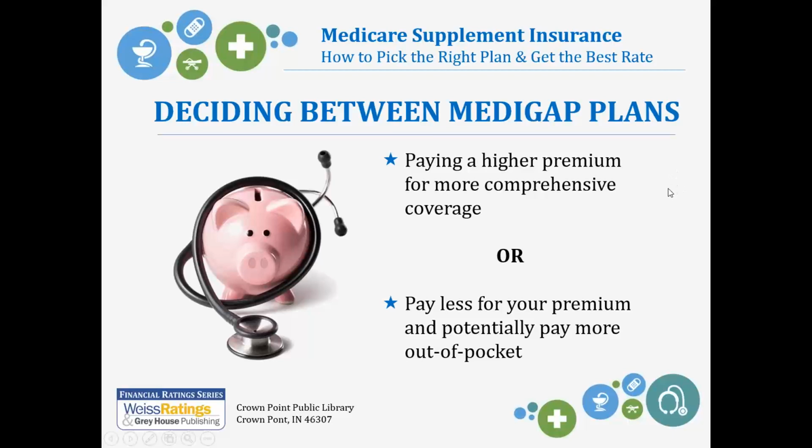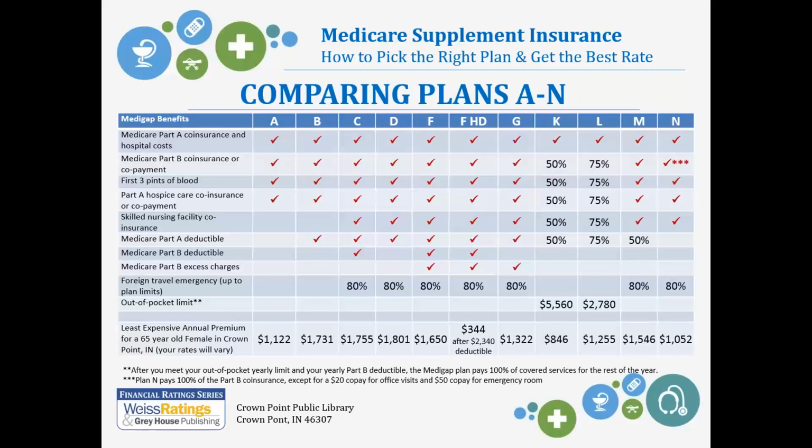Also, what you are going to want to do is weigh what's best for you in terms of paying a higher premium for more comprehensive coverage, or paying less.